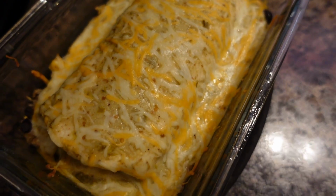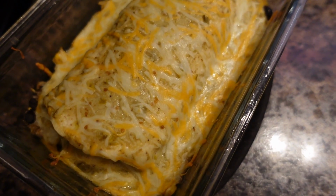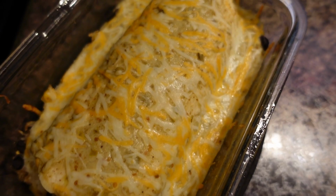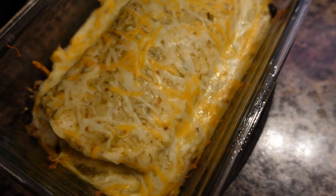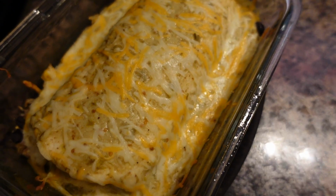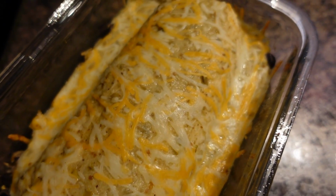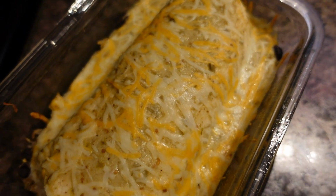I wrapped that up, and then I topped it with a sauce that I just made with 2 tablespoons of light sour cream and then a 1/3 cup of the Siete green enchilada sauce. So the enchilada sauce is a point and the sour cream is a point. So the sauce is 2 points total, and then I used 3 points of light shredded 3 cheese blend. 11 points for this entire thing. I just rolled it up and put it in the oven at 375 for about 20 minutes.